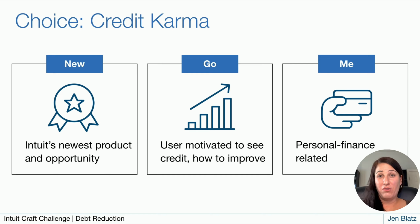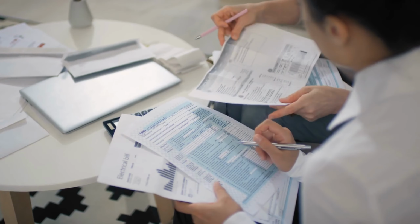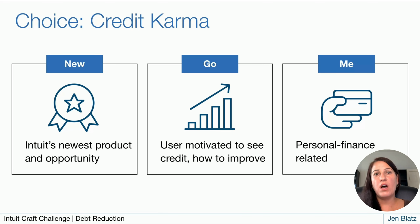This was before Mint was going away, but because I knew that Credit Karma was a recent acquisition at Intuit, I knew, or I assumed, that they were looking for opportunities to grow this product. So I chose that partially for that reason, but also through my product comparison, this product had the best opportunity to help an individual person fix their debt. A lot of Intuit products are professional grade products, which aren't applicable to an individual person reducing their debt.